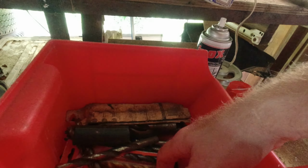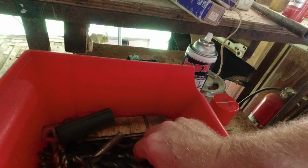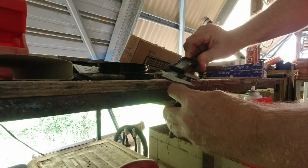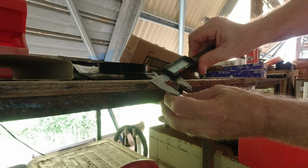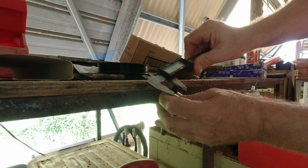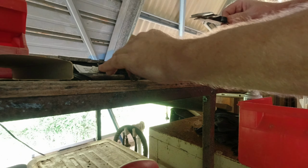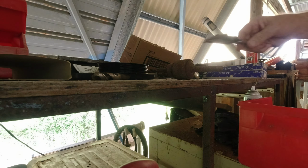What else have we got in here? Junk. I've got another set which might actually be able to work. Oh, here we go, here's something. This might be too big. 16.7 or something like that. So that's going to be the one. That is going to be the one.